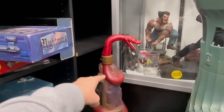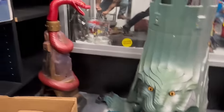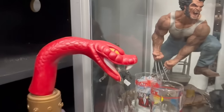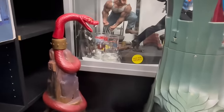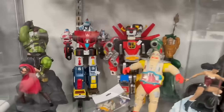And this here looks like how Snake Mountain looked in the cartoon. Yes, that's why they did it like that. The right side is supposed to be Castle Grayskull, and the left side is supposed to be Snake Mountain. Oh, and so this is supposed to be Grayskull. And the middle part's the palace. Yeah. Wow. Very nice. Look at all this.